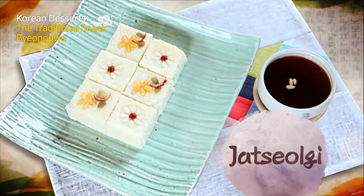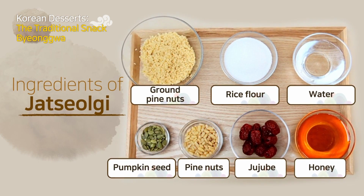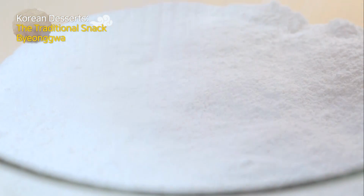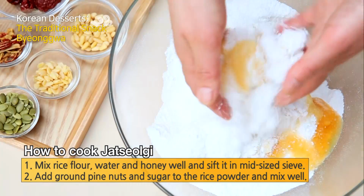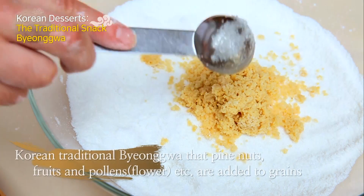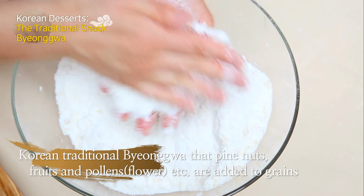The most basic rice cake is called seolgi. Tatseolgi is made with ground pine nuts and rice. Rice cakes of all shapes and colors were used in everyday life. In an agrarian society much like Korea's, grains were used as the main ingredient as they were abundant. Instead of using strong flavors, pine nuts, fruits, and flowers were used to shape a variety of flavors and shapes.